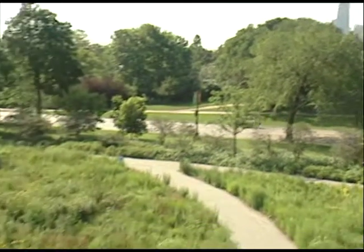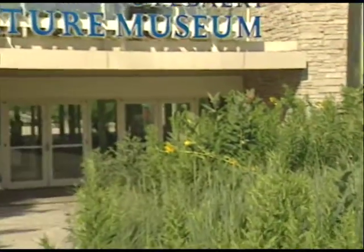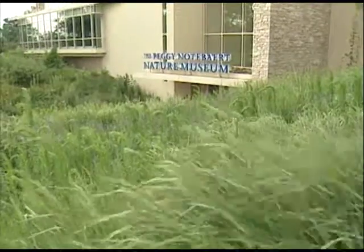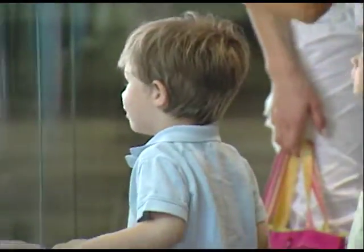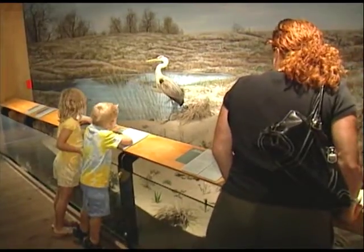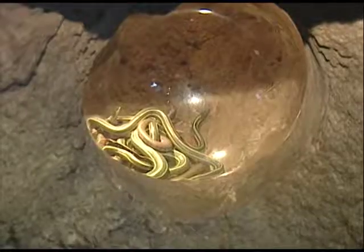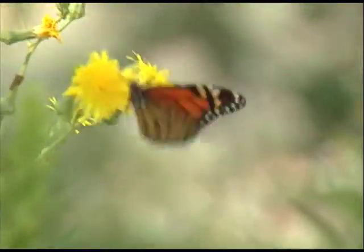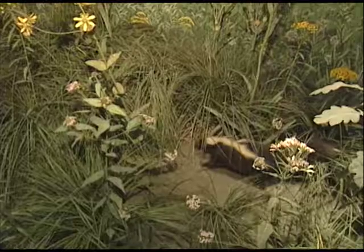Just outside of Chicago's downtown, you can explore the outdoors at the Notebaert Nature Museum. The Notebaert Nature Museum opened in 1999 to give Chicagoans of all ages an appreciation for the landscape and wildlife of northeastern Illinois. We help teach them that it doesn't require going out to where there are mountains or oceans in order to observe nature, but that you can really see it here in Chicago, in your own backyard, in your neighborhood park, and out in the forest preserves.